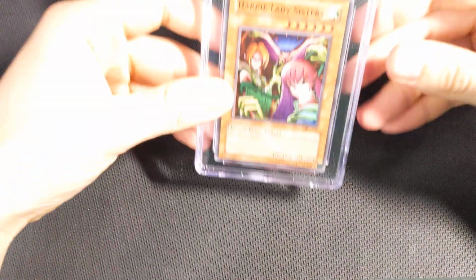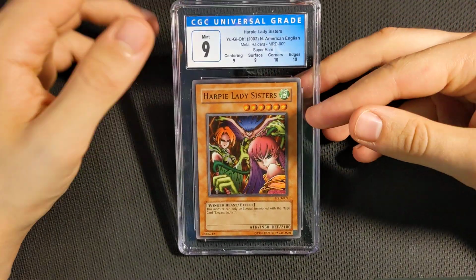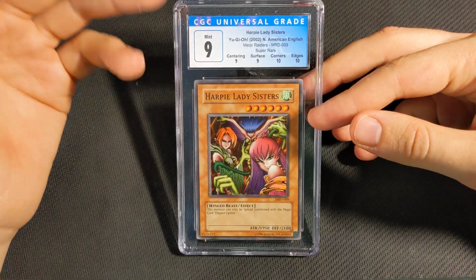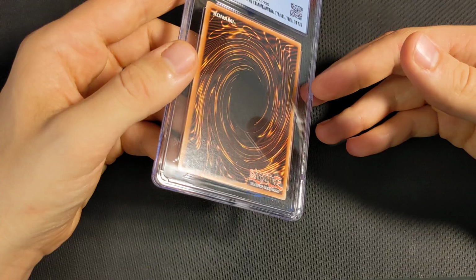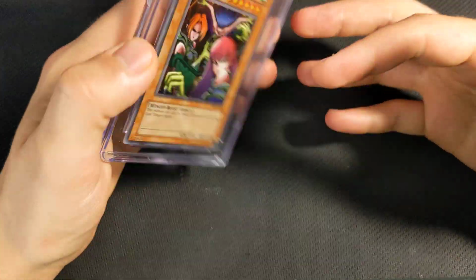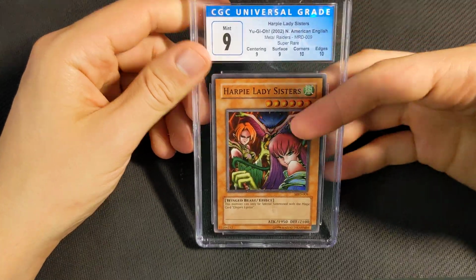One more card from MRD Unlimited. This one didn't quite get a gem, unfortunately. It's just an original Unlimited Harpy Lady Sisters. I was hoping it would get a gem, but it got a 9 on surface. So, I don't know, it probably has a little bit of scratching. I didn't look some of these cards over as closely as I might otherwise, just because they're not very high value.